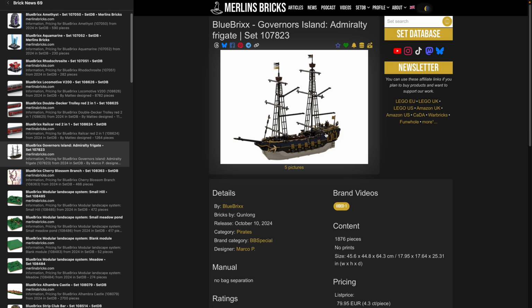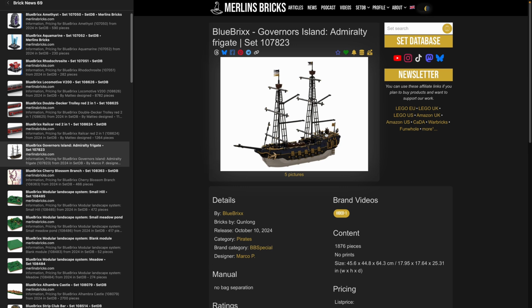However, we do have a price point for one set because it is available out of the Governor Island line from BlueBrixx, or the Pirates line from BlueBrixx. It's the Admiralty Frigate 107823. Obviously, this is not a frigate. It has only 2 masts and by far is not large enough. Also, it does not have enough cannons. Actually, only 5 per side.